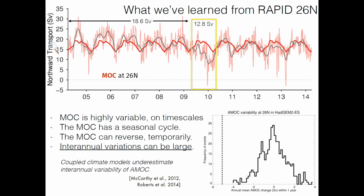So this is just a histogram showing the annual mean MOC change from a CMIP5 model. And so these are the possible annual mean changes from the CMIP5 model, and this is what the RAPID observation showed. So really outside the realm of possibility for a lot of these CMIP5 coupled climate models.